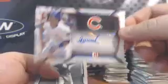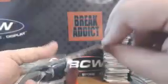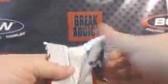That's Joe. Hey, they're numbered, too. I didn't realize they'd be numbered. 68 of 99. Sophomore standouts. It's a nice addition to these cards, I think. I don't know if they'll ever make it back to the majors.